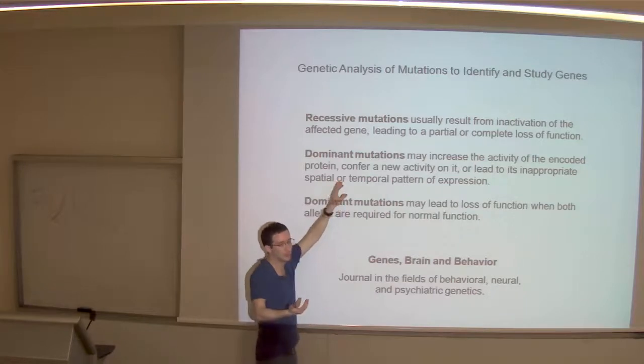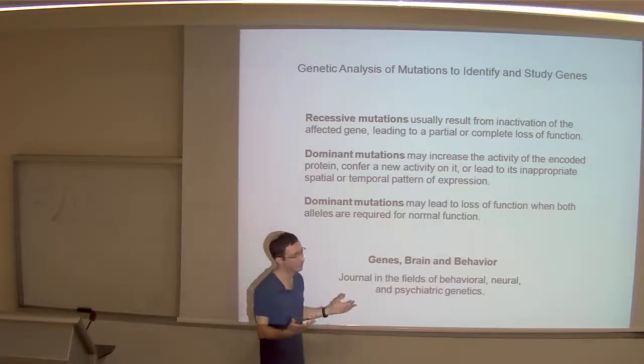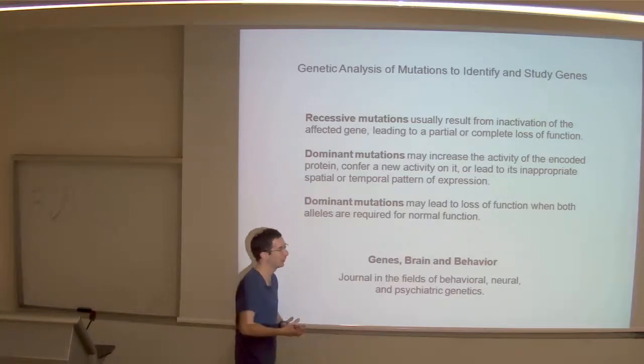And in this case, it's intuitive to see that it's enough to have a single copy of the mutation for a bad phenotype to occur, or for the mutated phenotype. Usually it's a bad phenotype.